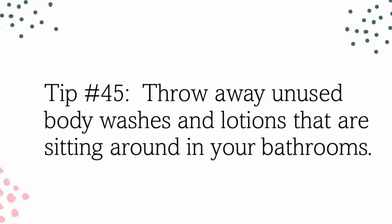Okay, and the last tip, tip 45, throw away unused body washes, lotions, and things like that that sit around in the bathroom. So if you have friends like me, they probably, for the holidays, for birthdays, give you things that they buy like lotions and body washes and things like that. Next thing you know, candles, that's another example. Next thing you know, you have so many of them sitting around in your bathroom. Get rid of the ones you are not using, okay? Throw them away. That's the whole idea of decluttering.